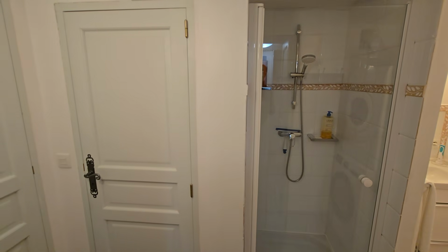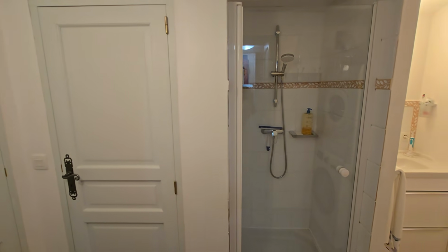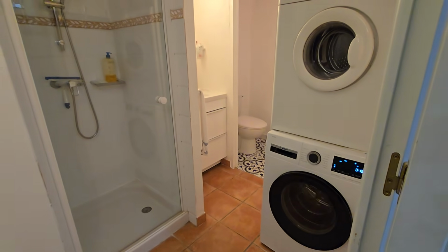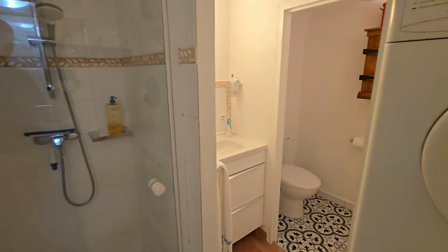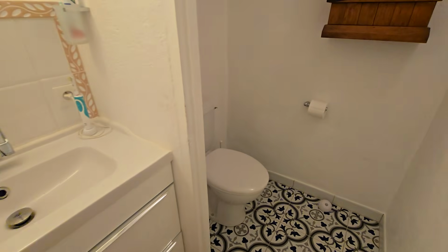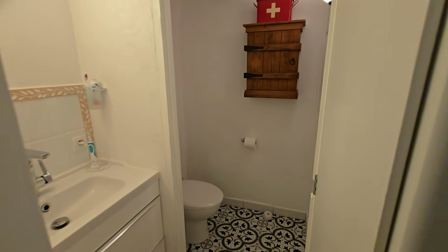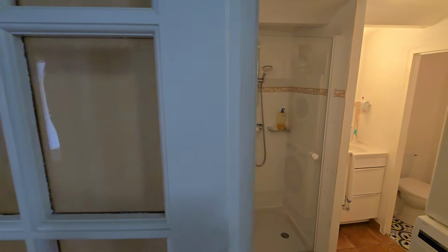There's a cupboard door there with space for a big hot water cylinder and general storage space. Then you've got the shower cubicle, space and plumbing for washing machine and tumble dryer. Then we've got a wash basin and a toilet. So that space serves this downstairs room quite nicely.